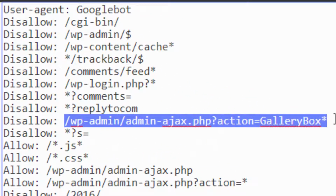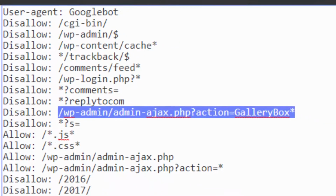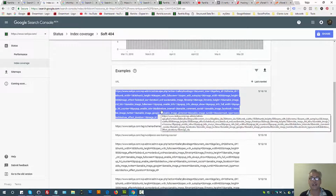Here I've placed this code, telling Google, you know what, you are disallowed to access a URL pattern as such. That means next time when it tries to access this, it will be blocked. So then it will not complain in Search Console. The index coverage report will not show me this soft 404 for a funny URL like this.